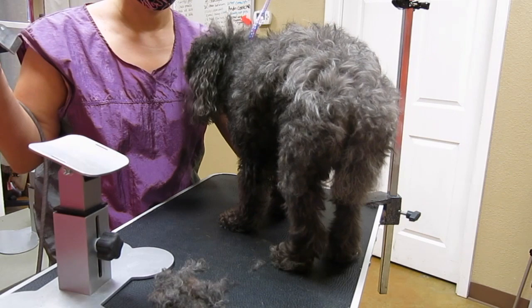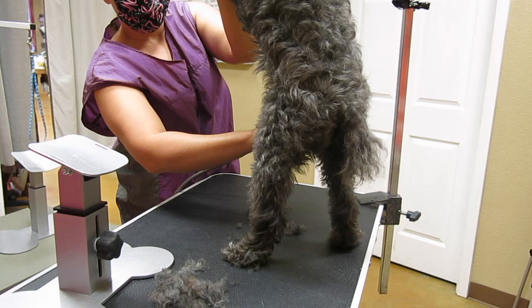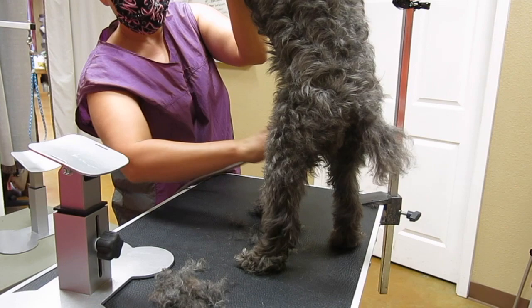T. Lou is quite tall. I'm going to come up the tummy here because I like to chisel out all that. Nice soft tummy here. Kind of red in the tummy though. We'll keep an eye on that.